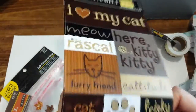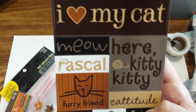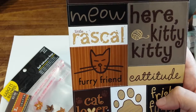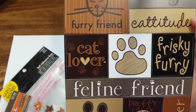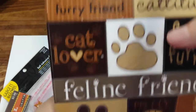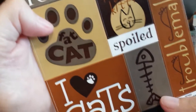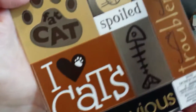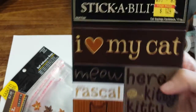And I saw these stickers that say, "I love my cat. Meow. Here, kitty kitty. Little rascal. Furry friend. Catitude. Cat lover. Frisky furry. The paw. Feline friend. Pretty kitty. Troublemaker, fish bones, I love my cat, and mischievous." And so I picked that up for $1.24.